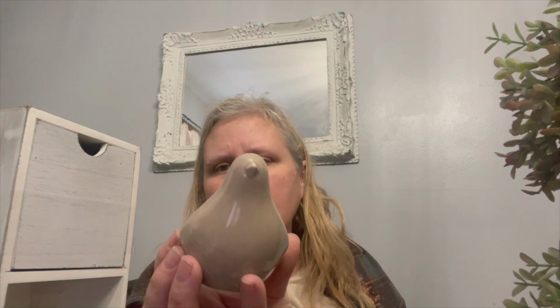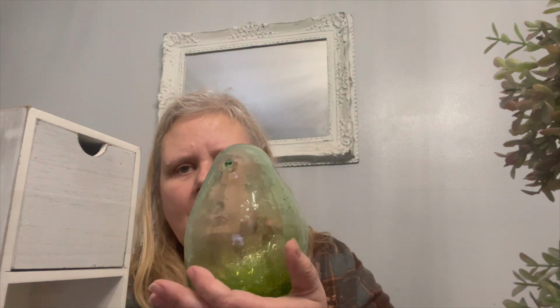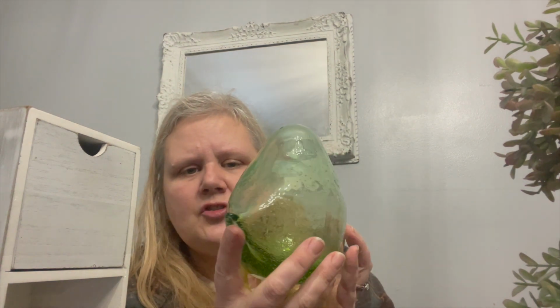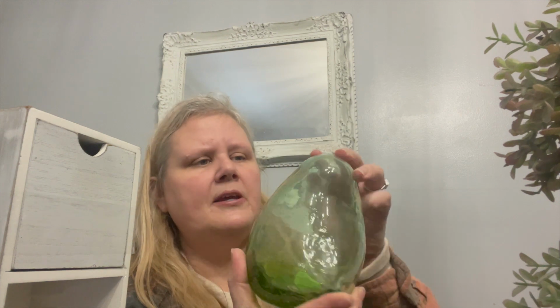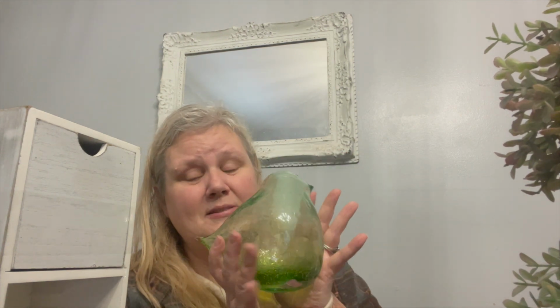Another bird. And this one I'm not painting. I'm not doing anything to. I think he's just beautiful. He's so cute. And one more bird I'm really super excited about. This is a blown glass one in the most perfect shade of spring green. No chips on him. He's very cute. I paid up for him, but he's amazing.